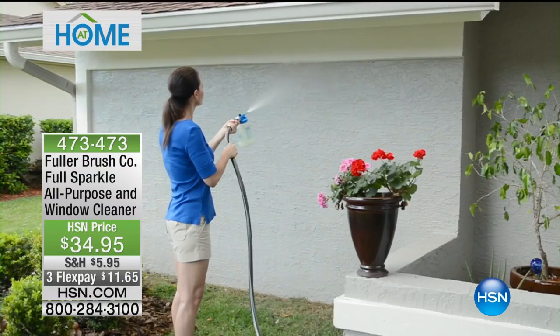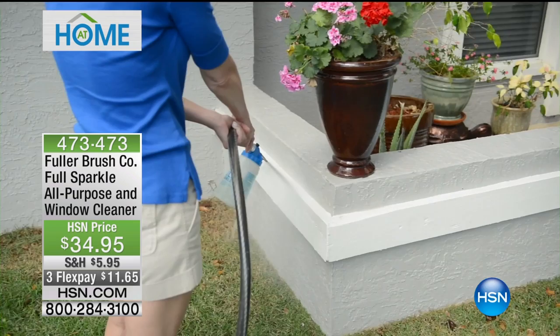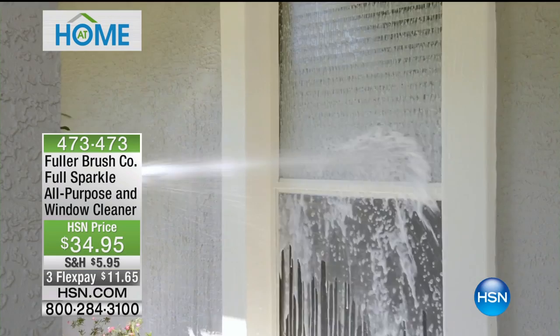It's called Full Sparkle. This is a way to not just clean your windows, but it could be your deck. It could be patio furniture from the Fuller Brush Company. This stuff is amazing. It's the easiest, most efficient way that you can clean any surface out there, especially your windows, your car, your boat, your RV, second and third floor windows. It has a reach of 27 feet above and over your head when you attach it to your garden hose. You just do that, it's good to go.